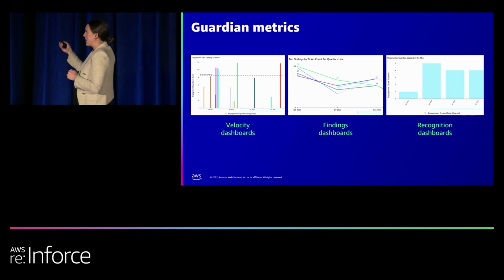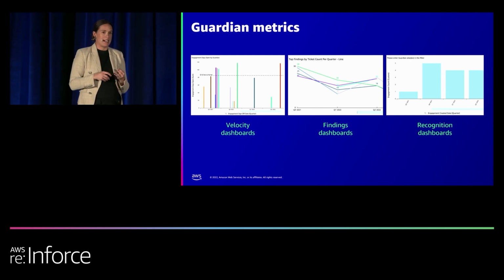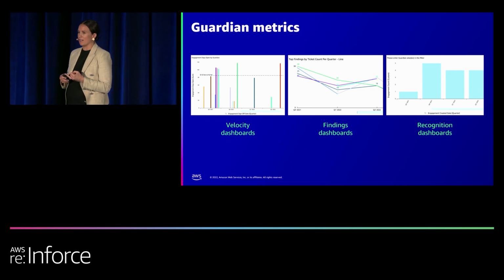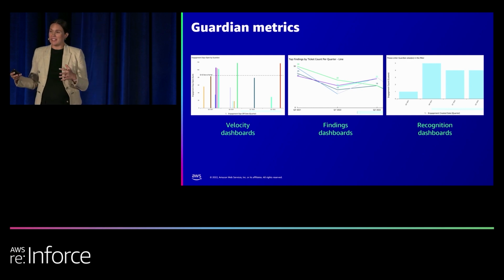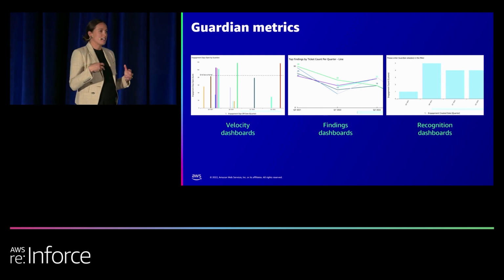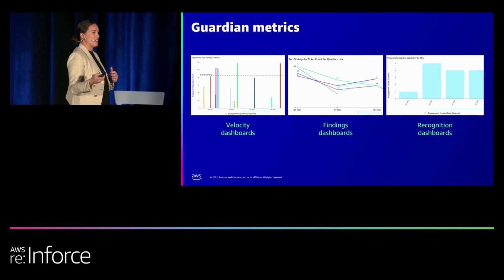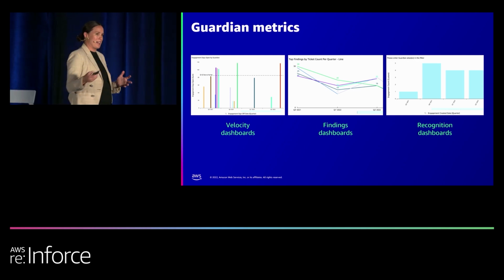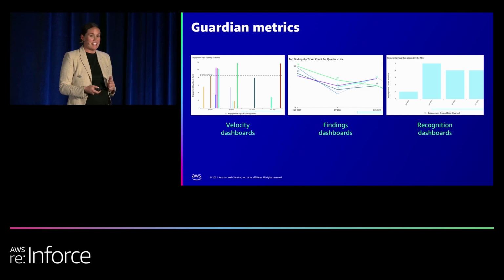The second dashboard up here is a findings dashboard. This shows them two things: the volume of findings and the type of findings that are being identified as part of security reviews. These are both really important because they're wanting to reduce the number of findings that are being identified, but they also want to know what are the most common types of findings that are being identified in these reviews. And we've seen this lead to really great outcomes. Our Guardians have started training their teams on the findings that keep reoccurring within their teams, and using these dashboards to measure the impact of that training and to show how their inputs are really driving change within their teams.